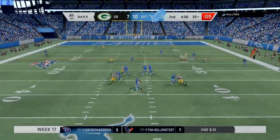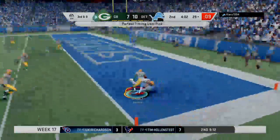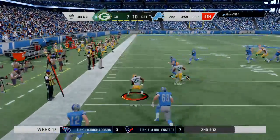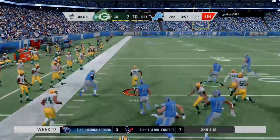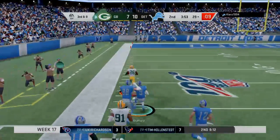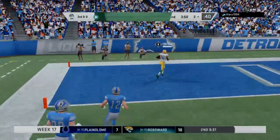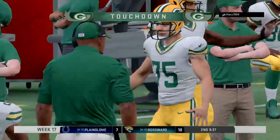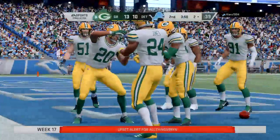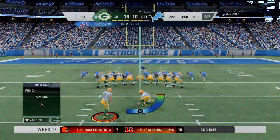From the gun, here's Stafford. And it'll be intercepted. Picked up by Darnell Savage, the rookie from Maryland. And into the end zone, it's a pick six and a Packer touchdown. Make it back-to-back weeks now with a pick six for him. He had one a week ago.